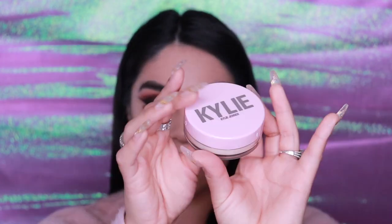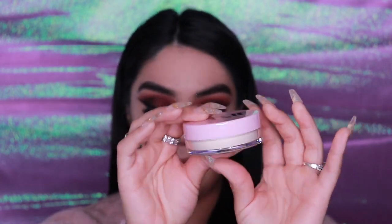And I did open it yesterday just to feel the powder to see how it felt, but this is how it looks. It's my first time using it, so I know it's not new, but it is new to me. So I wanted to use it on camera with you guys and show you what my thoughts were on it. This is how the powder looks. You all know how translucent powder looks.